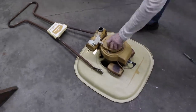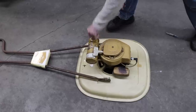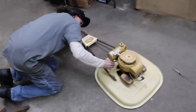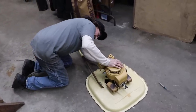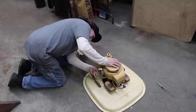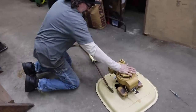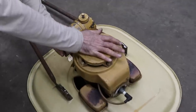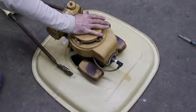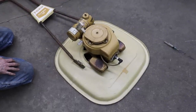See. I highly doubt if this thing is going to start. Them diaphragms in there are probably hard as a carp. Well, you never know. Oh, the choke is sticking. There we go. Oh yeah, it's sticky. Sticky choke. All right, there it goes. All right, let's see what happens. All right, it ain't gonna start. Let's pull the carburetor apart.